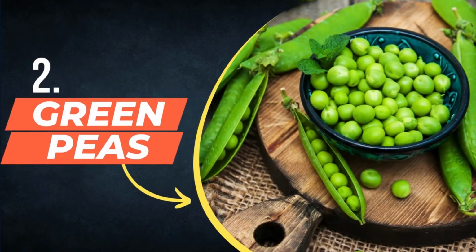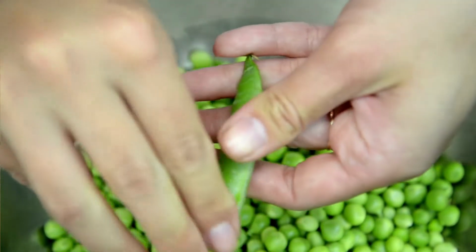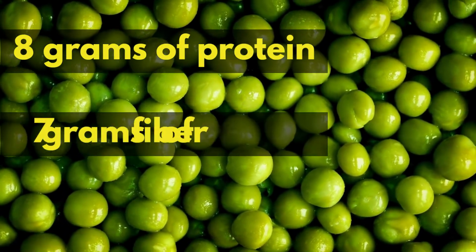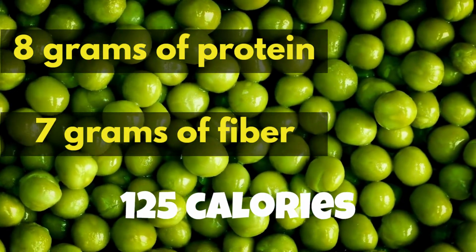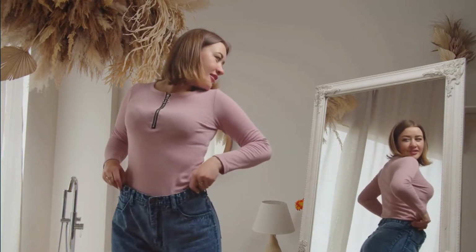Number 2. Green peas. Although, yes, technically peas are part of the legume family, many people eat them as they would other high-protein vegetables. And we're all for it. These tiny green beans will not only tone your muscles with over 8 grams of protein, but they'll also provide 7 grams of satiating fiber, all for a mere 125 calories. Adding non-starchy veggies like peas to your diet can help you lose inches of belly fat.